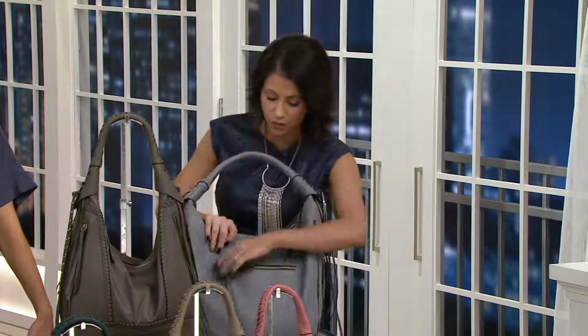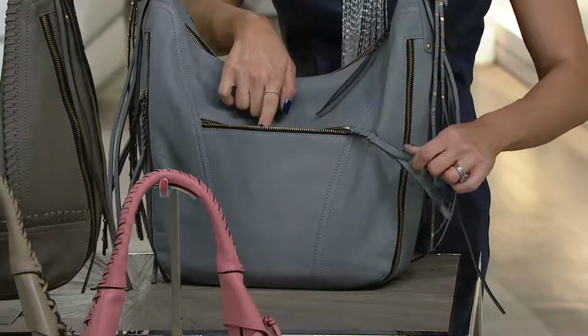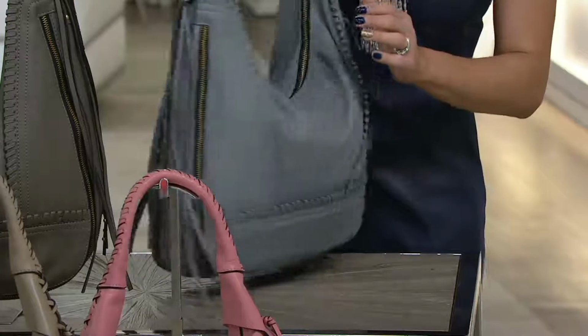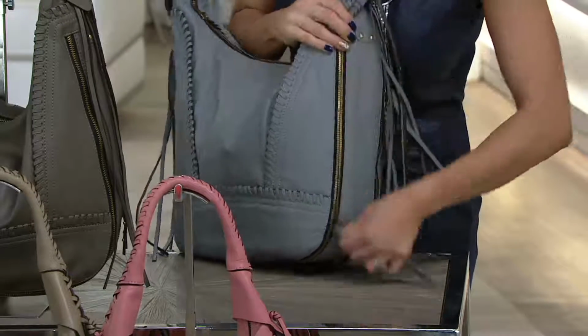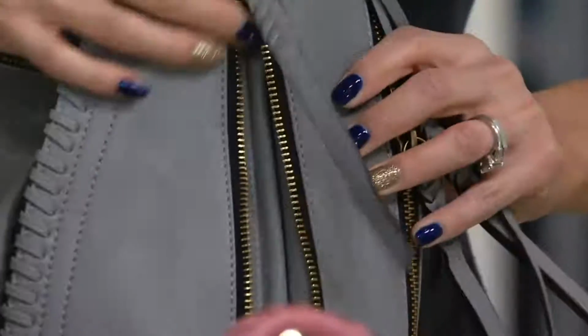On the back, we've given you a zippered pocket with the great zipper pull, has that great woven detail, nice roomy pocket. And then before we go inside, I want to show you what this bag does. So here you see 2 zippers. And then what I can do, I can leave them totally zipped if I want, or I can unzip it all the way around and the bag expands.